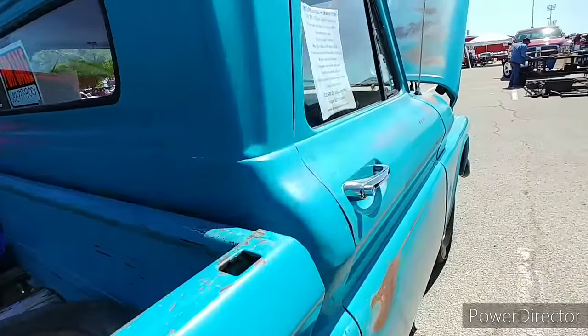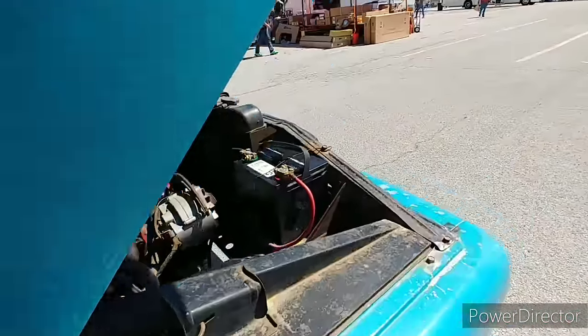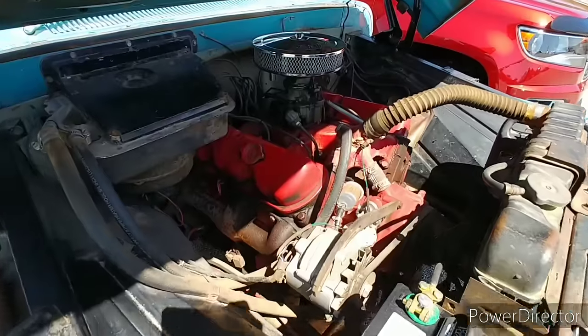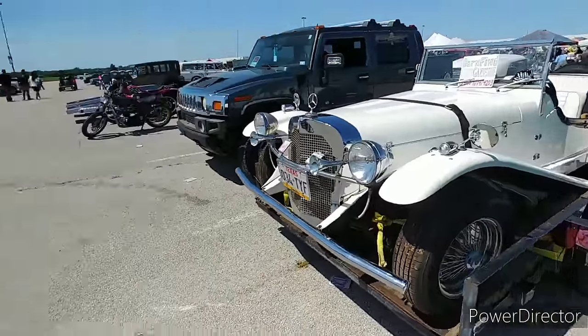Buddy Rick is going to be pissed if I don't show him the vehicle he's trying to sell, that Willys over there. So I need to go do that. He brought it all the way down from the valley. It's that one right over there.